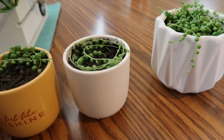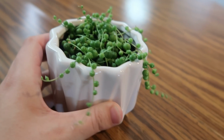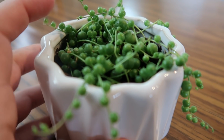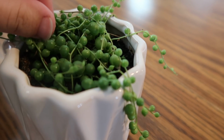Alright, so here is what they look like, and I'm hoping these work because this is kind of what I did with this one when I repotted it into this white pot. The pot it was in, it was dying, like the ones in there were dying, they weren't getting enough sun, so I repotted it in here, and it really took off.